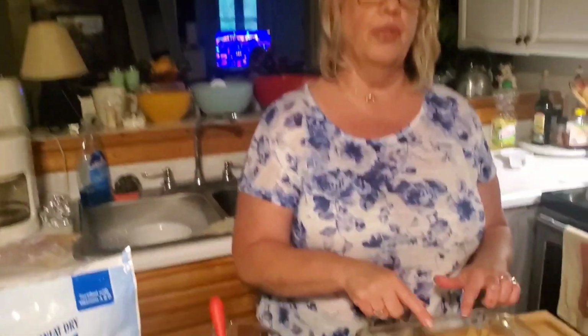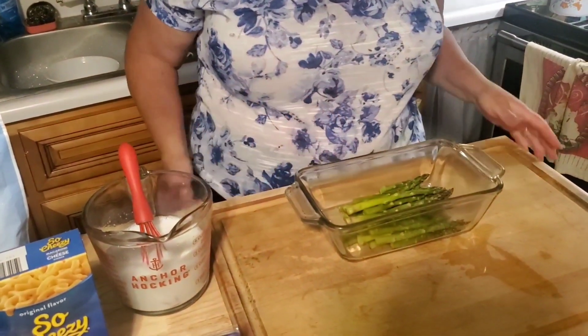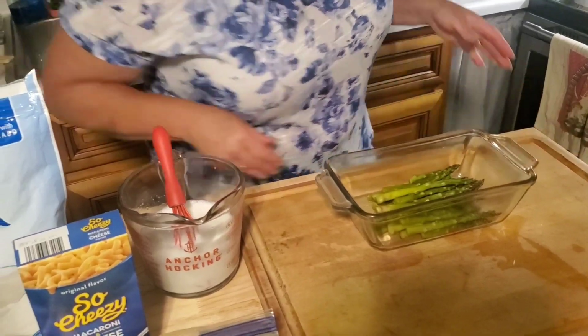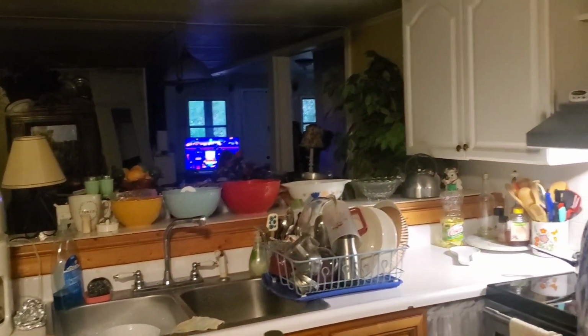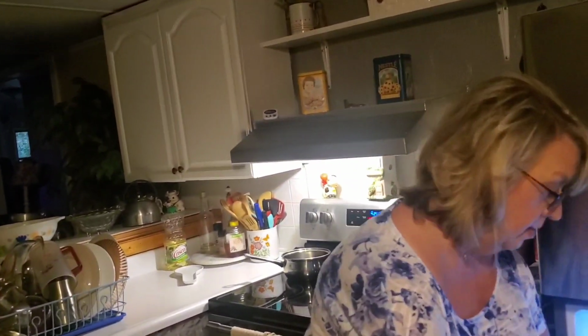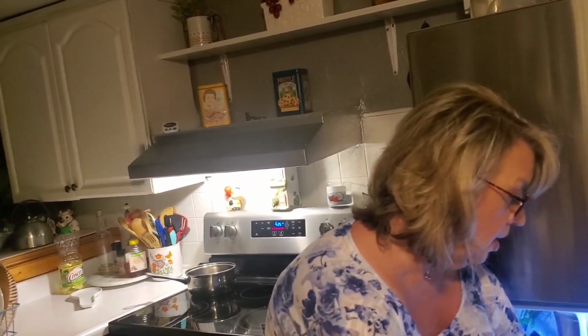And it gives you directions how much of the dried milk to your water, according to how much milk you want. So I'm going to put a little garlic and a little oil on this and throw it in my oven. Well, you putting stuff back like that has got us through some winters. It's got us through some tough times. It has. I'm going to get my minced garlic.